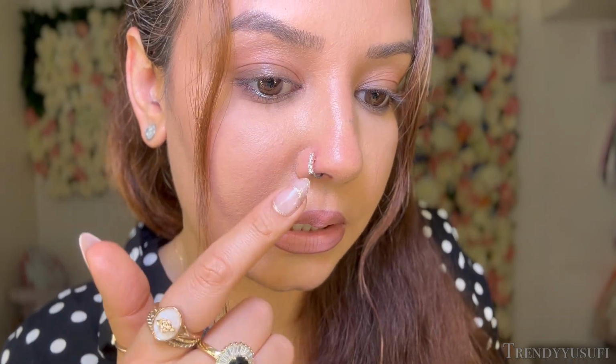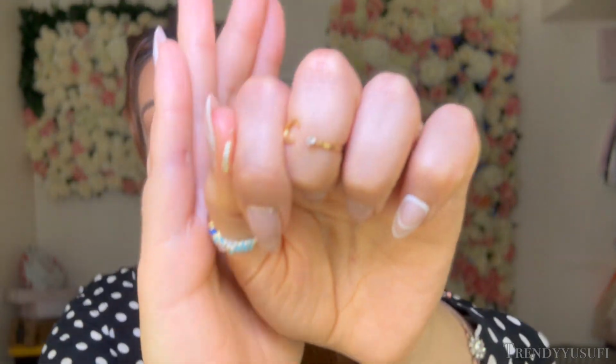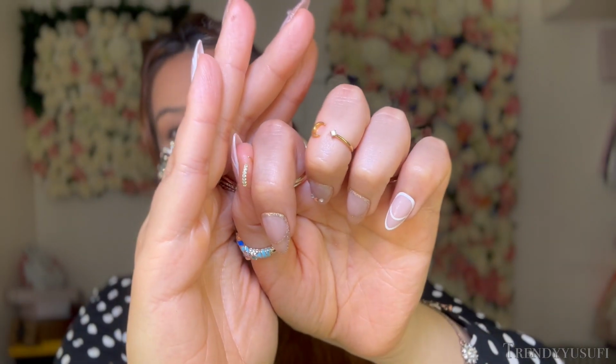And because the studs are bigger, the metal piece is bigger, it's a lot more visible and out there versus the other one that I had on, which was the gold one. Okay, you guys could see how this is a little bit more in your face, right? Versus this one was a little more on the thinner side. The wire was thin, the studs were smaller. So this is a little bit bigger and out there. This is really pretty too. I really like this one.